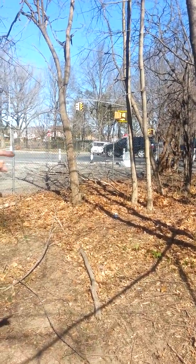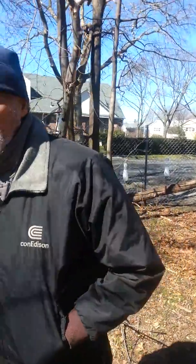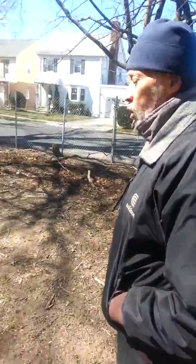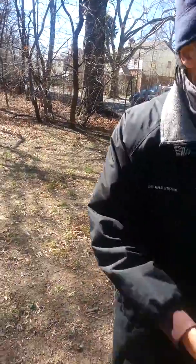That asphalt is still there. You could walk over there. Some of it gets covered with grass, but then it clears up again. And people use that on a regular basis. But going southbound, they don't know it's here, so they don't use it. Mainly because of that fence.